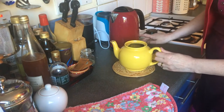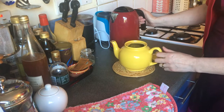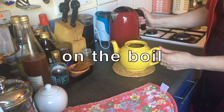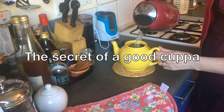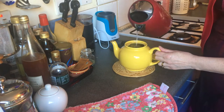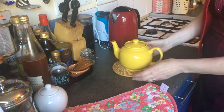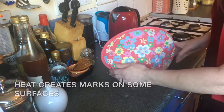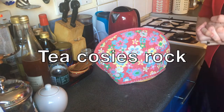Then bring the kettle back to the boil, because you want it really on the boil when you pour it in. This makes all the difference, I believe. Lots of steam rising. Lid on. Now we're putting it on that stand there, and then depending on the time of the year you could put a tea cosy on to keep it warm while it's brewing.